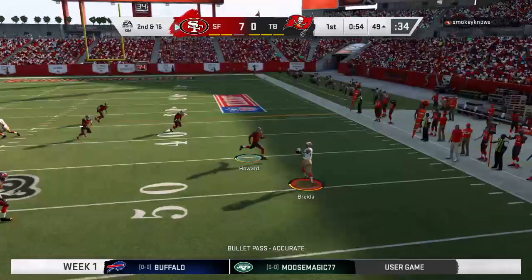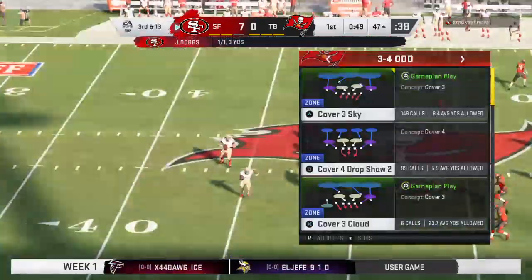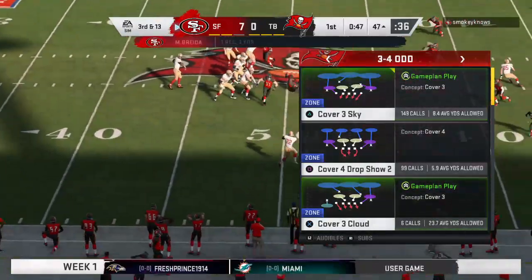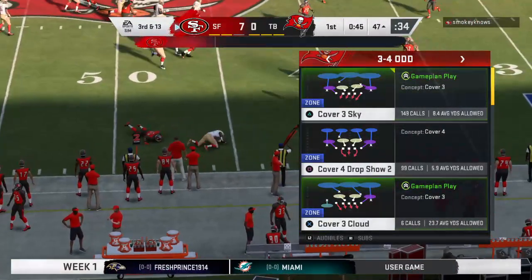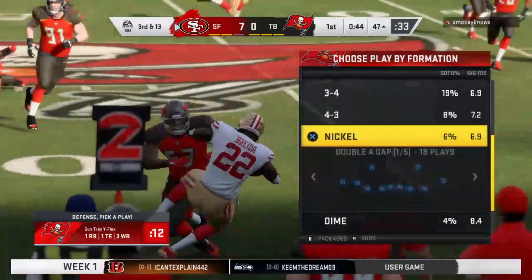Back to throw Dobbs. He'll get this into the hands of Breida. Call it a gain of 3, and it'll be a 3rd and about 13. A 3-yard pickup, and it's 3rd down.